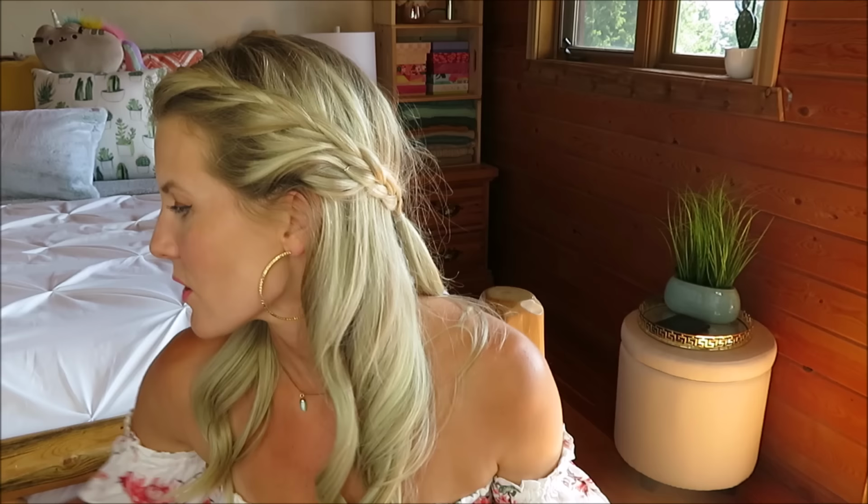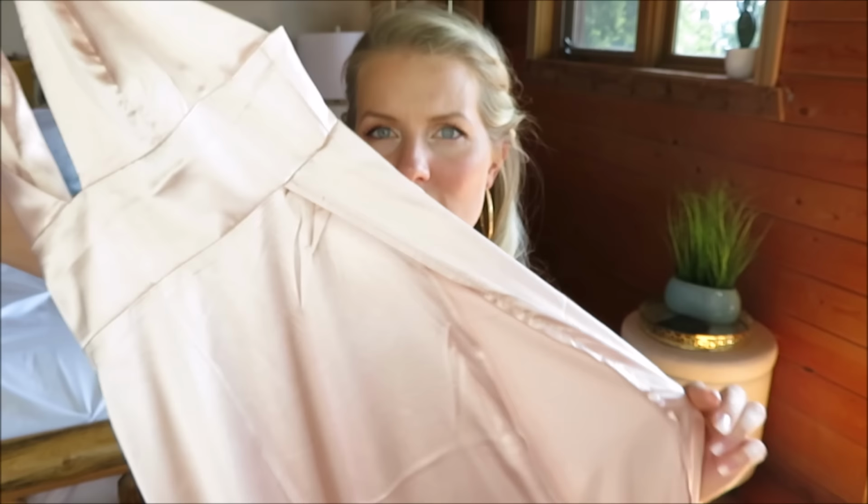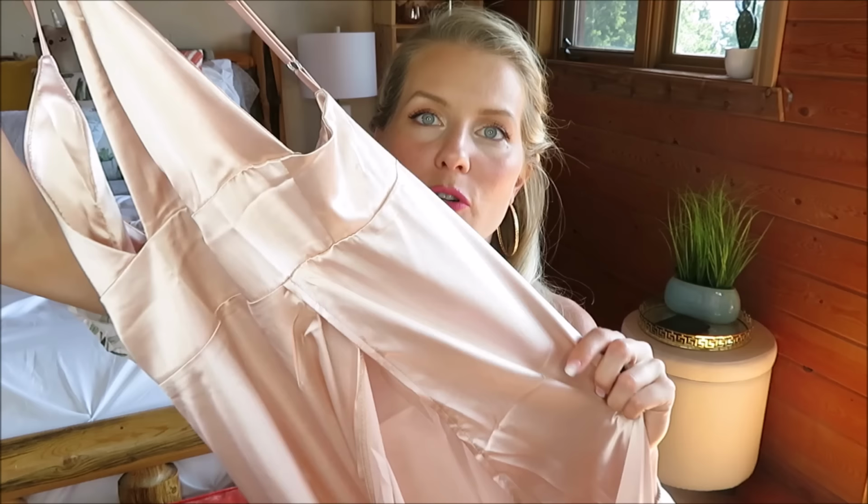So the very first thing that I'm gonna try on for you guys is this silky, gorgeous dress. Okay, so on Instagram, there was a model wearing a dress very similar to this, and it was this beautiful ocean blue color. She was tanned, blonde, just looked amazing. This is the exact same dress, and they have this dress in many different colors.